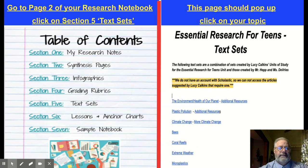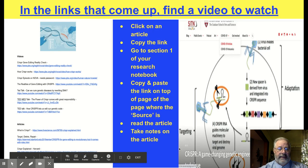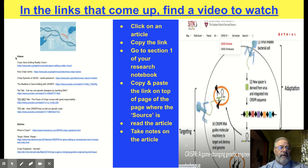All right, as we did yesterday, we're going to go to page 2, and we're going to click on section 5. That will bring up this here, Essential Research for Teens Text Sets. It will have the topics here. You click on your topic again, and it's going to look something like this. You'll have a PDF, and this one here, yesterday we did a video. Today we're looking for an article.